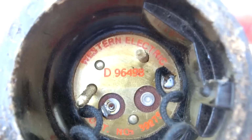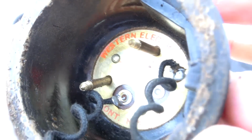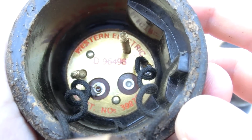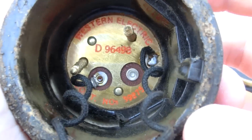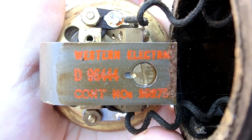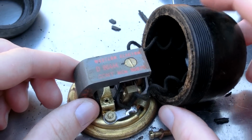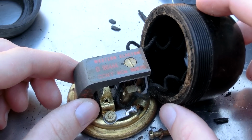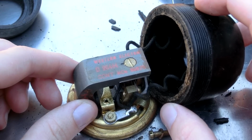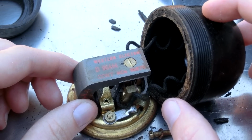That is amazing. Western Electric D9649 8. Serial number 39875. Interesting, I'll look that up. Western Electric again. Wow. So I couldn't find much on the internet, except I did find some pictures of a Western Electric D1 telephone from the early 1930s that had a handset that looked very, very similar to this. Not exactly the same, but very similar.